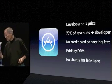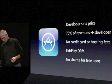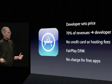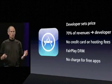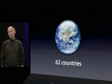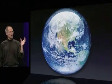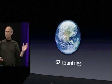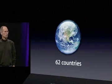Now, we've enlarged the scope of the App Store from the 22 countries it was going to be in. It's now going to be in 62 countries, where you're going to be able to access the App Store right on your iPhone. So almost anywhere in the world where there's an iPhone, you're going to be able to reach customers right on their phones.